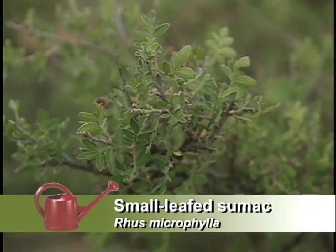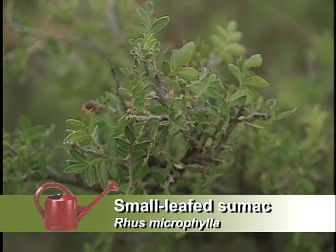And they're not poison sumac, are they? No, they definitely aren't. They're great landscape plants, and they survive drought very easily. So they're good throughout the Southwest in the landscape for wildlife habitat, wildlife food, and pretty landscapes. Do you have some others like that?